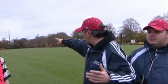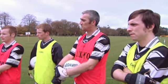The next condition game we're going to play, we're going to put goals up there in the 45. We're going to play everyone 10 aside. There's only one condition in this game: each player is only allowed to score once.